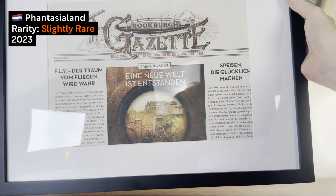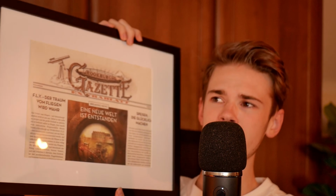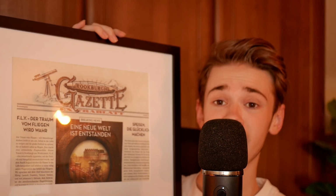And then next up here, I have something really cool, which is also Phantasialand themed. This was actually completely free, and I don't know if they do this anymore, but we just had this in our Black Mamba hotel room. And I also don't know if you're supposed to take it, but I took it. And I framed it because, I mean, look at it.